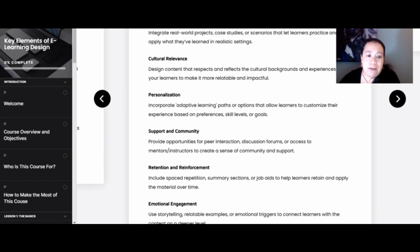Okay. Personalization. Incorporate adaptive learning paths or options that allow learners to customize their learning experience based on preferences, skill levels, or goals. I know the term adaptive learning is a little vague, but this goes along with what I would think of as accommodating learners. If someone has a set of knowledge and they can skip past a lesson or two because they have that knowledge, then maybe let them. Maybe it could be a good refresher, but if it's not necessary for them to cover a lesson because they're good, figure out a way that they can bypass that. Give them a little knowledge check where they can bypass it because they're already set and they can continue on. Okay, so that's just one example.